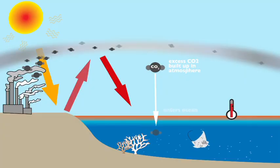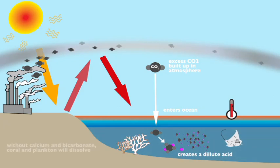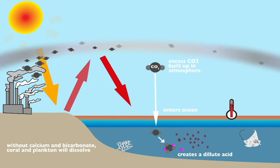CO2, when it goes into the atmosphere, also goes into the ocean. And when it goes into the ocean, it reacts with water and creates a dilute acid. Because a lot of these microscopic organisms rely upon making a calcareous test of some sort or an outer coating, if you make the ocean more acid, it means that these animals literally dissolve and they won't be able to survive. And so what you're doing then is messing with these manta rays' food source. And so we're following the manta rays, following the plankton.